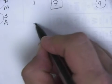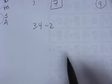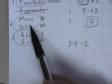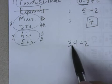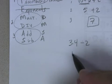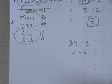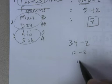So let's do 3 times 4 minus 2. Okay, when we talk about PEMDAS, notice that we're going to do all multiplication and division before we do any adding and subtracting. So we have multiplying here and we have subtracting here. So we're going to do the multiplying first. So 3 times 4 is 12. Bring down the minus 2. And then do 12 minus 2, which is going to give you 10, and that's it right there.